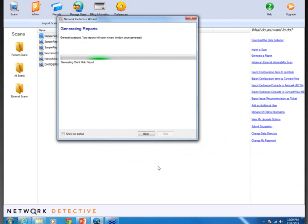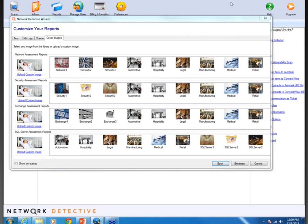So this is going to take about 2 to 3 minutes total. And while that's running, I actually generated these, and we're going to hit back prior to this.